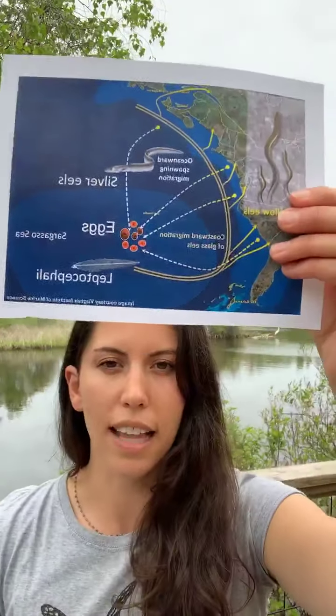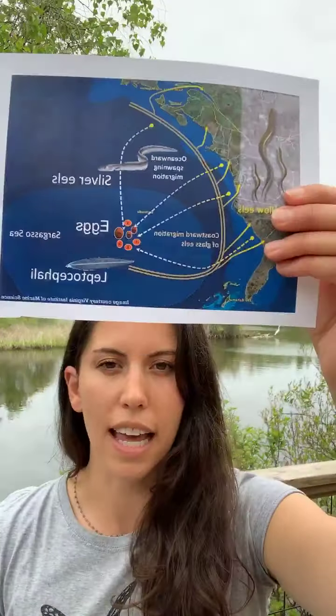So throughout their lifespan, they go through several interesting physical changes. And they actually start, this is the Florida right here, and then the East Coast. What you're seeing in this picture is actually, right here is the Sargasso Sea. And this is where the eggs of the American eel are laid, right in the Sargasso Sea. And this is unique to lots of fish.